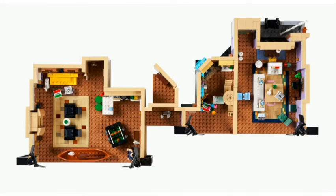So one of the pictures on the back of the box is this top view looking down into the apartments. And I think that this was super fun to include because it actually looks really neat from the top, and it kind of helps to give you perspective of how large the set is going to be, how much room it will take up if you do connect both apartments to each other.